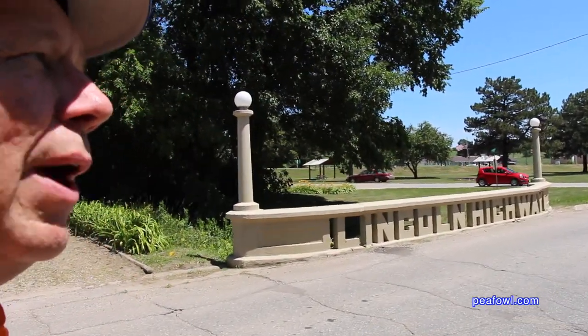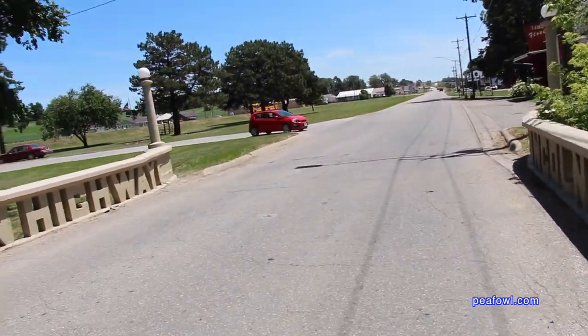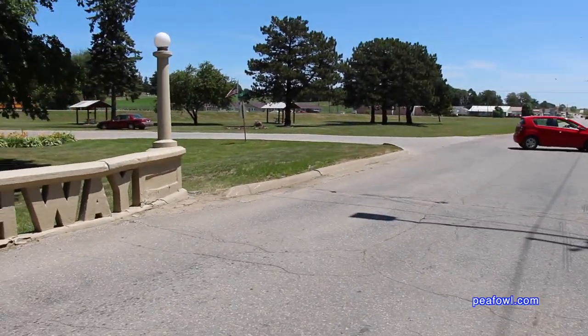Well, we're going to walk across this famous Lincoln Highway Orphan Bridge, Mrs. Peacock. Yeah, that's right. It's pretty cool. It's kind of a busy road, so. Yeah, hope we don't get run over. I hope not, too.